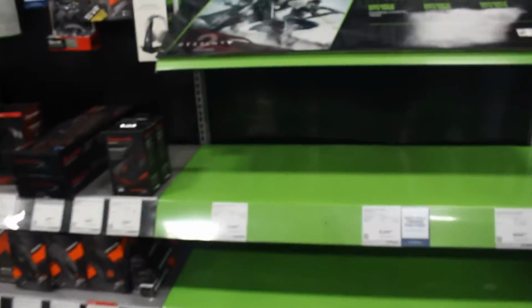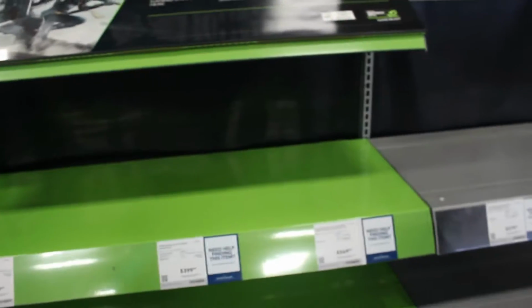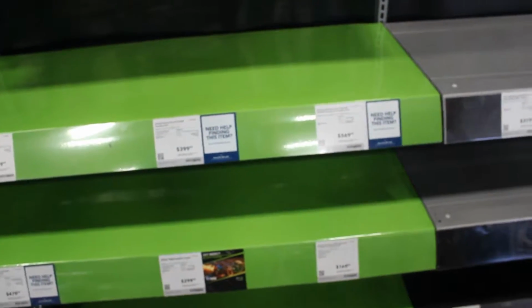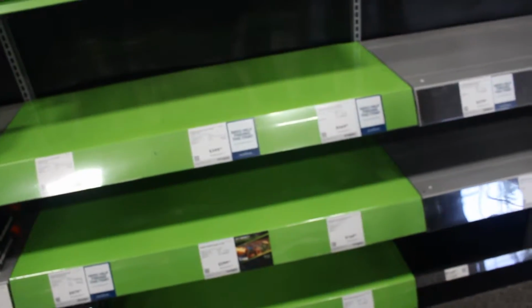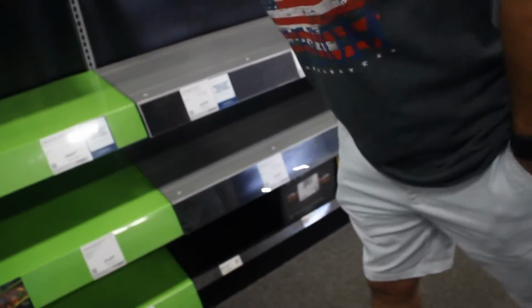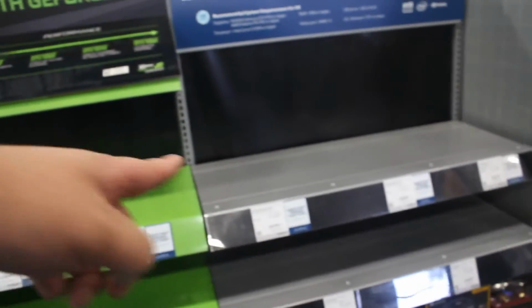So they're out of the graphics cards. You got your 1080s, 1070s. You got your 1050 Ti. That's a great graphics card if you're starting out. It's only 170 bucks, and you can play pretty much every game at least at medium settings. You're in the shop, bro. Power supplies. You got your AMD graphics cards. Got the 580. That's pretty good.